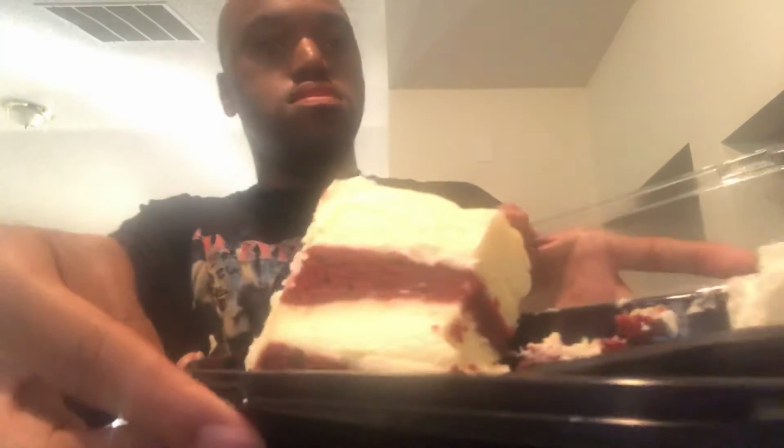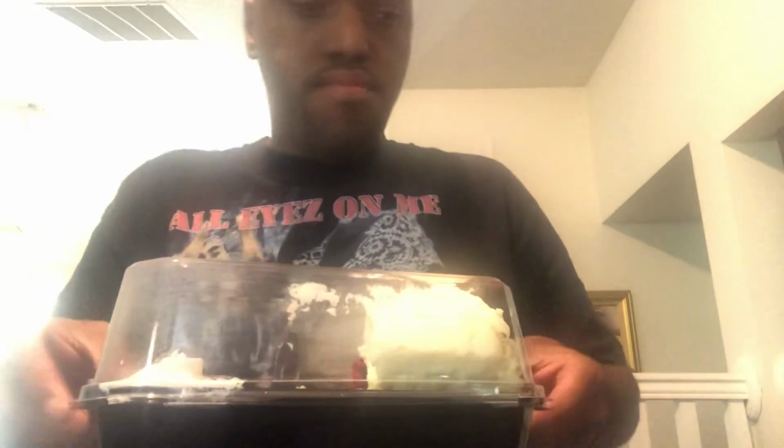There you guys go. The red velvet cheesecake from Cheesecake Factory, man.